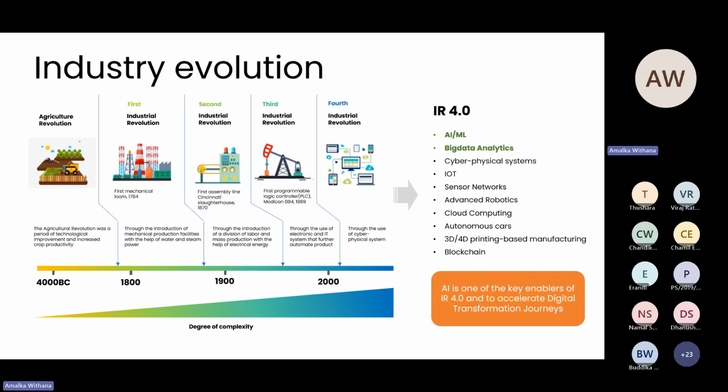Before going to the AI stuff, this is just to make sure that we have the basics ready. As human beings, we started with the agricultural revolution, when hunter-gatherers started cultivation. Then the first industrial revolution began with the mechanical loom, mainly the steam engine. Then with the assembly line from Ford, the second industrial revolution started. The third industrial revolution started with the computer and the programmable logic controller, the simple PLCs; simply we can call it computers. Now we are at the fourth industrial revolution, the information age, all about connected devices, computers, mobile devices, smart devices. Industry 4.0 is driven not only by AI/ML; there are many other things as well. AI/ML is one part of it, along with big data analytics, cyber-physical systems, IoT, and sensor networks.